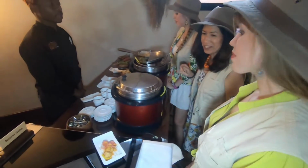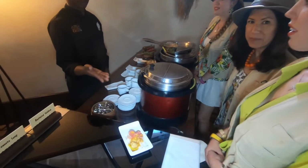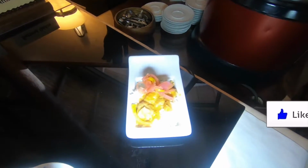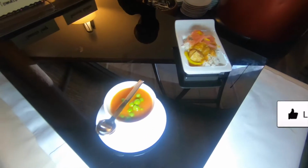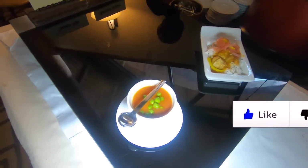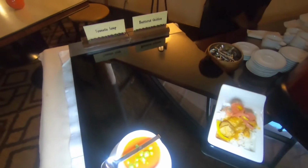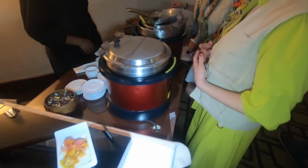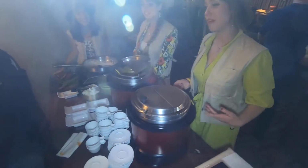Terrence, you're the chef. What are you cooking today? So today we're making the butter chicken with white rice as well, and the tomato soup with polenta, as well as green beans. It looks amazing. Thank you very much. And look, that's where they're cooking it right here. It smells so wonderful.